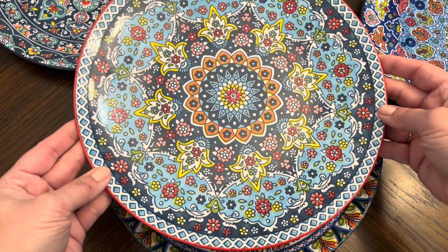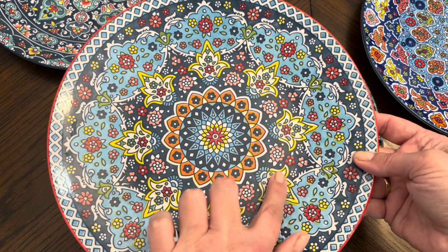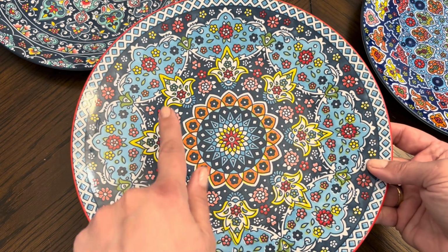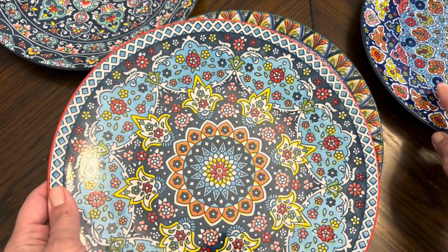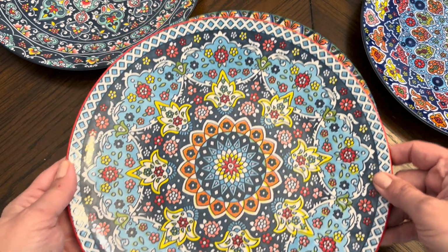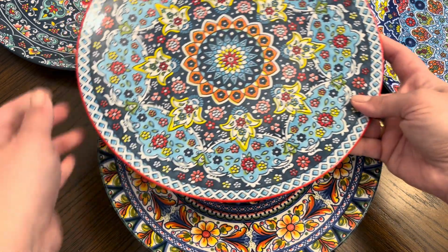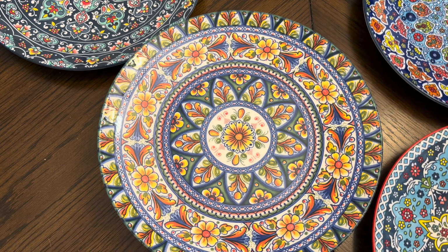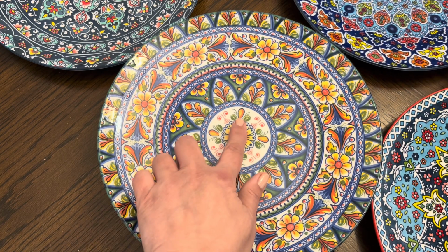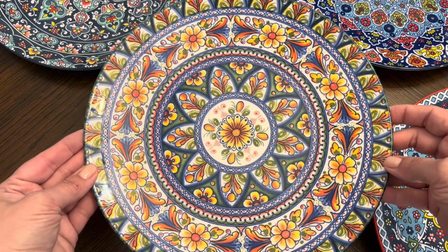This one, I like those tiny designs, and from what I can see, these tiny flowers repeat in this plate and in this plate, and those three just go great together as well. This plate starts having bigger flowers as a design, which is also very pretty.